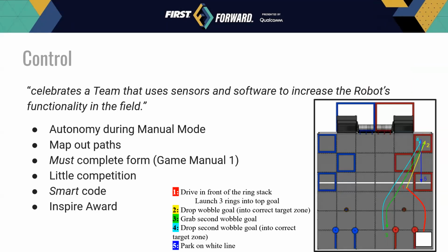The next award is the Control Award, not to be confused with the Connect Award. The Control Award is primarily based off of programming, and it's a little bit different because of that. Instead of the other awards, where you would basically just say, we're focusing on this award, here's why we believe we want this award, the Control Award's a little different, where you have to submit a submission form for it.